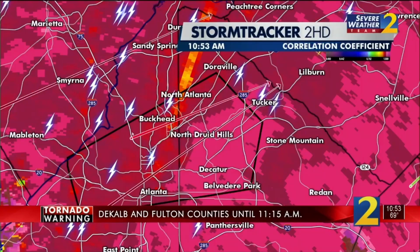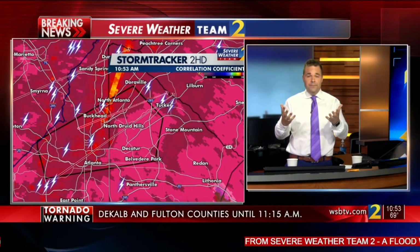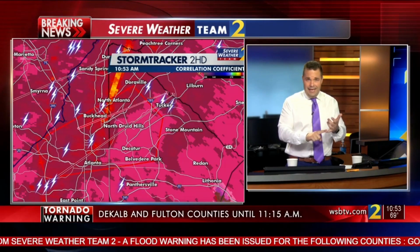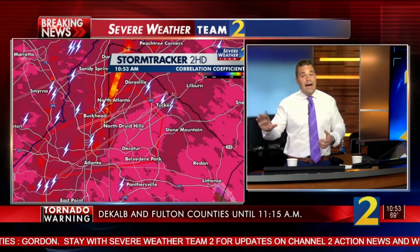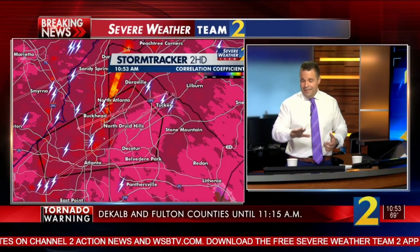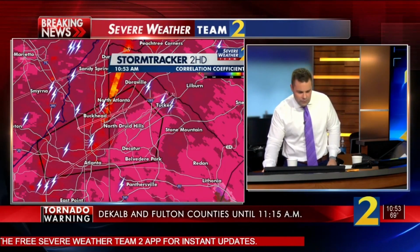I want to go back to our correlation coefficient, and we've really lost, on this view, and this is a good sign, what I call a donut hole. When we look at this picture and you see that area of yellow that's embedded with all the red, that's a sign of debris that has been lofted high into the atmosphere. We saw that clear as day when this storm was west of the downtown connector, when it was across neighborhoods like Cascade Heights and Bankhead and English Avenue and Westview, those neighborhoods on the west side of town. We saw clearly that sign of lofted debris. I don't quite see that anymore. That does not mean we have the all clear. We most certainly do not. For the next 20 minutes or so, at least, we're going to have an active tornado warning across parts of Fulton County and parts of DeKalb County. So let's go back over to our reflectivity mode.